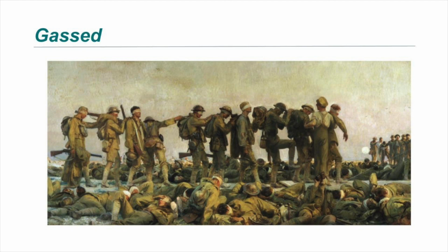Sargent had been revolted by the carnage he'd witnessed, so he painted a line of soldiers, their eyes bandaged because of exposure to mustard gas, being led off by a medic to receive treatment. There are more wounded men in the foreground, and it wasn't exactly the triumphal sort of thing the British government expected Sargent to paint. But more importantly for us and for culture in general, he was showing some of the agonies of war and the real tragedy of war.